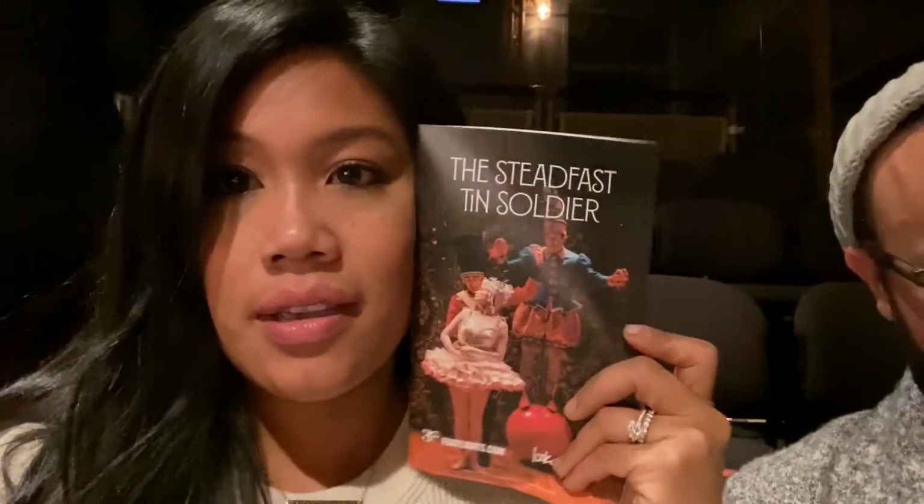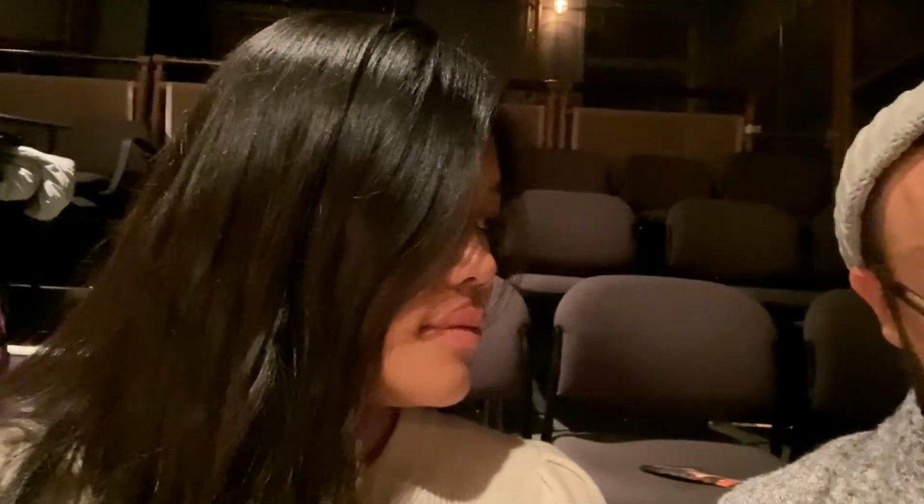We're at the Looking Glass Theater, about to watch The Steadfast Tin Soldier. It's an original done by the ensemble here at the Looking Glass Theater. If you're not familiar with this theater, I wasn't either. You should definitely look it up. I'll link this theater down below. But I believe it's owned by Ross from Friends. What's his name? David Schwimmer? Anyway, Ross from Friends owns this theater. It's a very, very cute theater.